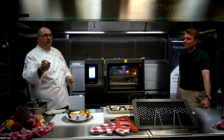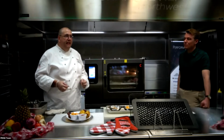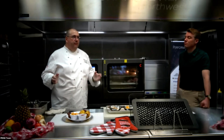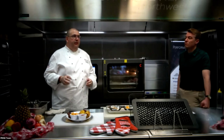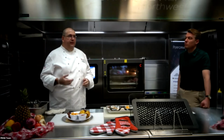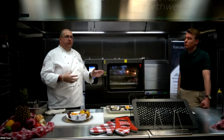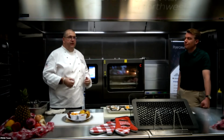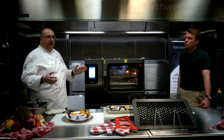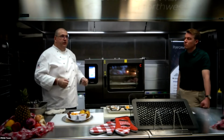And not including those 7 different sizes, we also have available our minis. So if you want a little mini tabletop unit, you have the ability to get that as well. Those work great for cafes and coffee shops that want to do fresh-baked croissants, muffins, things like that. Same technology, same great oven, just in a mini version.